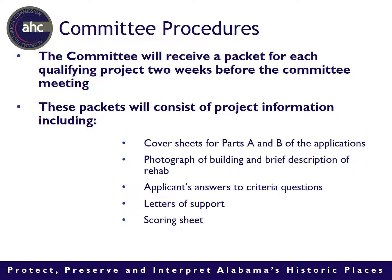And then it also includes all those answers to the criteria questions, so the community and economic impact, local support, and then the brief description of the rehabilitation. Any letters of support you might have, those are not required, but people do like to include a letter from a city council member or a neighbor or a local business, just kind of stating the impact that this project would have on the community. And then they also get scoring sheets to score each project.